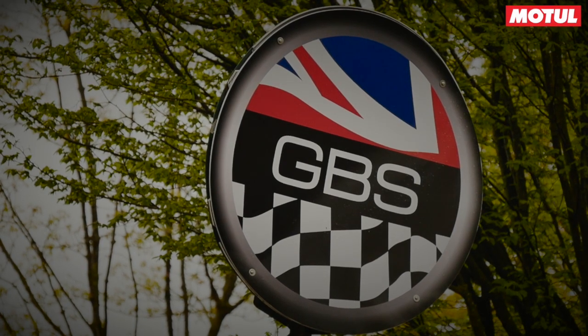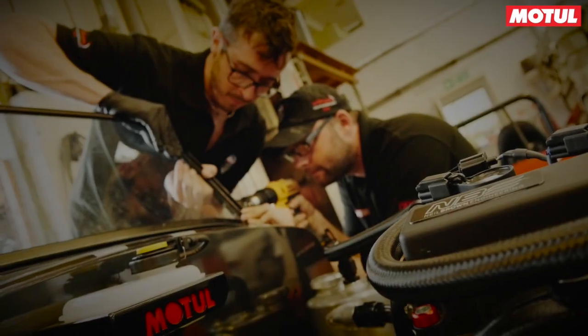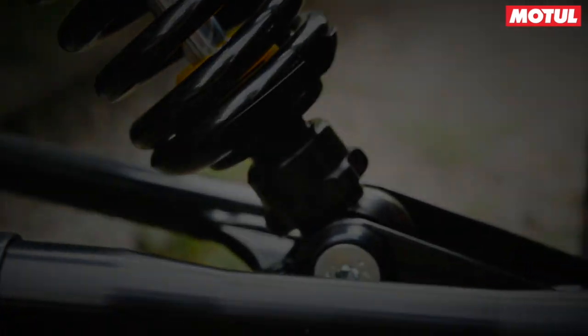It will be a challenge, but it will be fun along the way. It is going to be a very, very unique and very, very special car. Oh, it's massive. Really excited for this one. Obviously, it's going to be a lot different to any of the other builds that I've done. Working with a global brand, producing a one-off car like this is a massive opportunity for GBS.